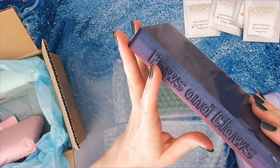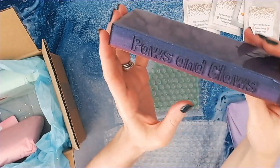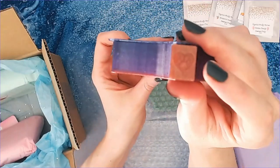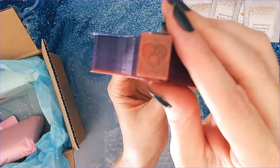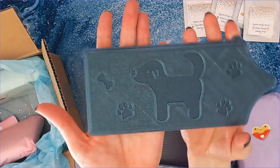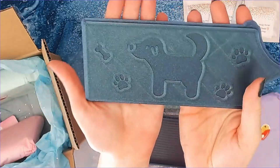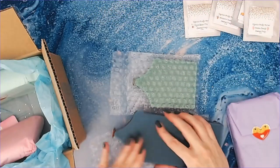I don't have my paws and claws tray out, but I have a big one for the cats. Look at that. Isn't that cool? It's got paws and claws on the side. Of course, it's got her M on the bottom. It's got a paw print heart. Y'all can see that. All right, let's see. Look! Isn't it just adorable? Oh my goodness. It's got the dog and the paw prints and the bone. Oh my gosh.